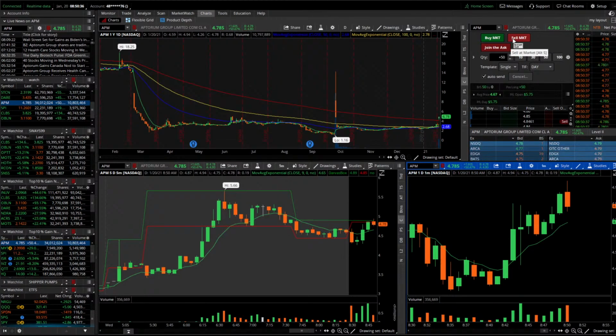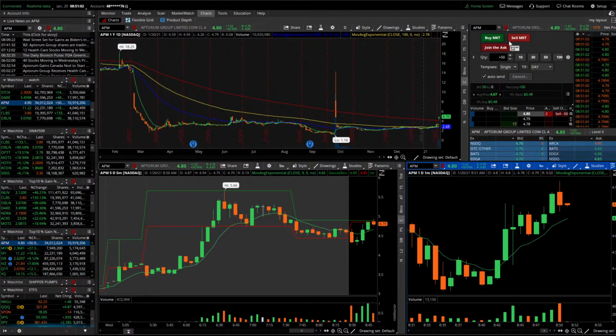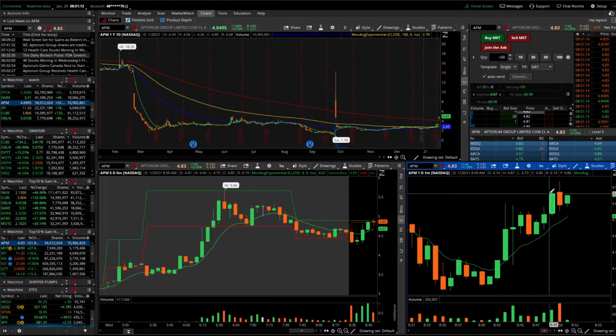Looks like we may have a little pullback here. And you see 475 hold up. Yeah, so 475 held up. Buyers bought off of 475. Need to be up here testing 5. Needs to get out of this area and start pushing up and testing that 495 area. Still a little bit of selling.